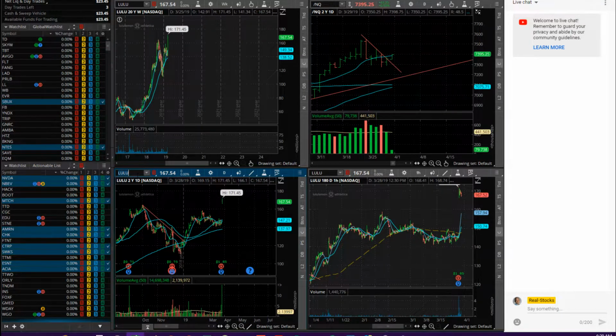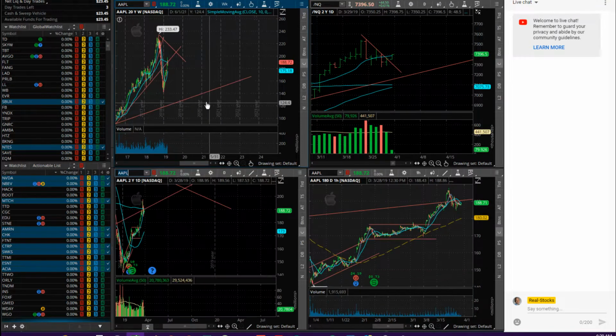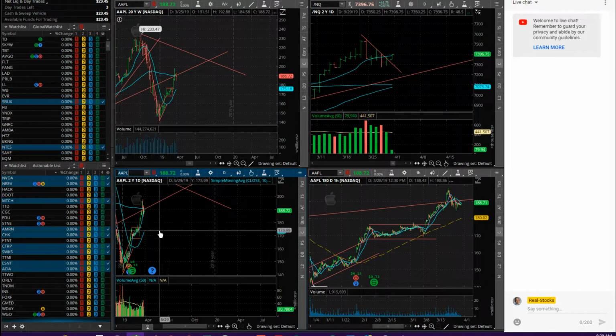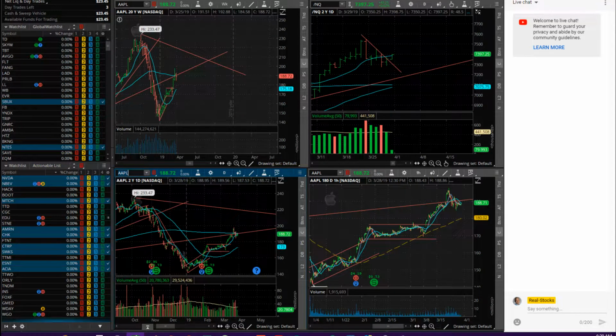Speaking of which, talk about Snap. Let's take a look at Snap. Still down. Scalloping up to this trend line here. Pretty rough go for Snap. Got Apple forming a base here. Look at that little pause and subsequent breakout. That was pretty nice. Google doing something similar.